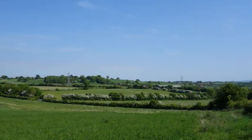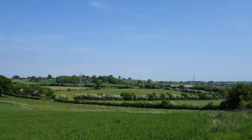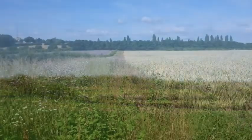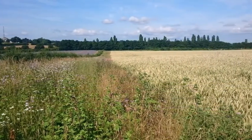Worcestershire Wildlife Trust manages more than 75 nature reserves right across the whole of Worcestershire. The Trust headquarters here at Lower Smite Farm is no different. We manage it for the benefit of wildlife, but of course it's an active farm as well.